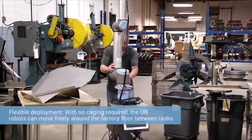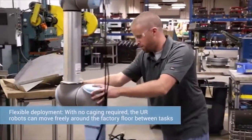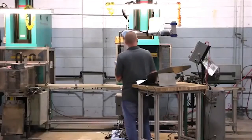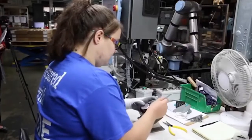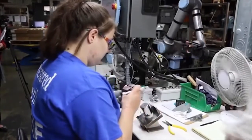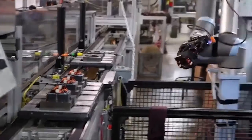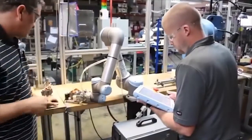When our workers come in the morning, their task is no longer to go do some monotonous task. It's to go take their robot and deploy it to whatever job it needs to do that day. And that robot's going to move all around our sheet metal department while it does that. The only way we were ever going to accomplish that was with a collaborative robot. When we looked in the marketplace, we only saw a couple of offerings. And to be honest, the UR was the only robot that we thought could do the job. It's got the speed and precision of a standard industrial robot with the ability to work around it with humans.